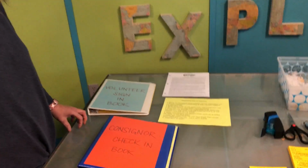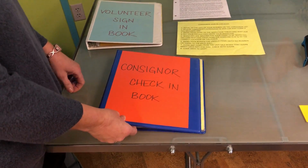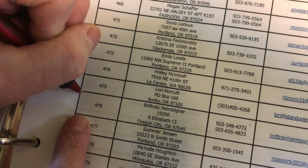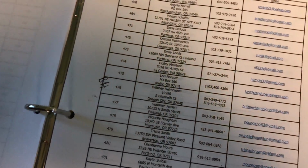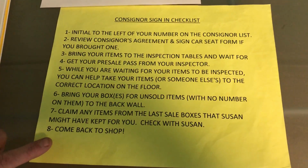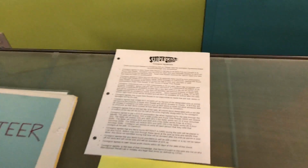When you first get into the building, you're going to find the consignor check-in table. It's going to be the first table that you see when you come in, and you'll see this notebook right there on the table. You're going to scroll through and find your consignor number, and then you're just going to initial to the left. That just denotes that you've come to the sale and you've checked your address. You also will have a check-in checklist that you can read, and also a copy of the consignor agreement if you want to refresh your memory on that.